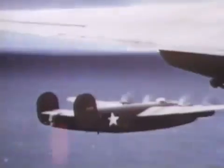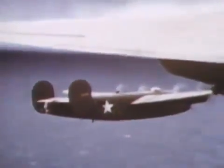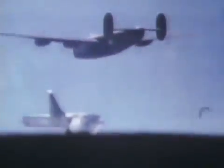The Liberator, like the 17, was also heavily defended, and it was also able to fly slightly higher than the Fortress. But more importantly, it offered greater range, so it was often used for maritime patrol work, flying what at the time were considered very long distances on internal fuel.